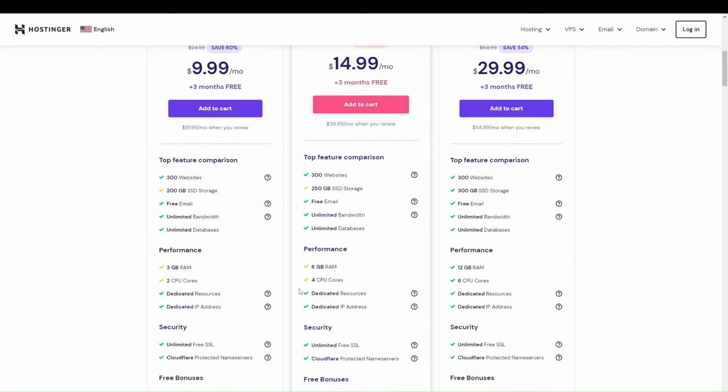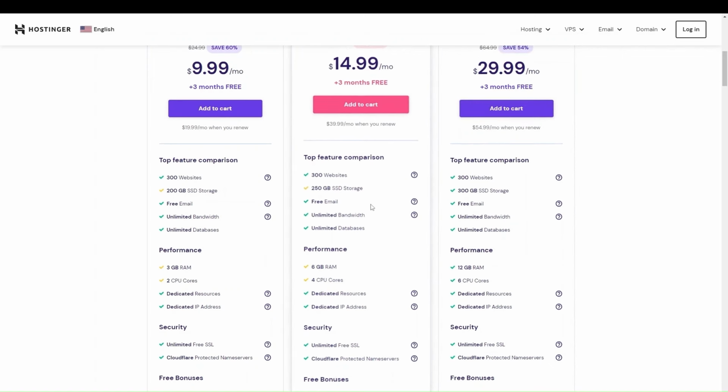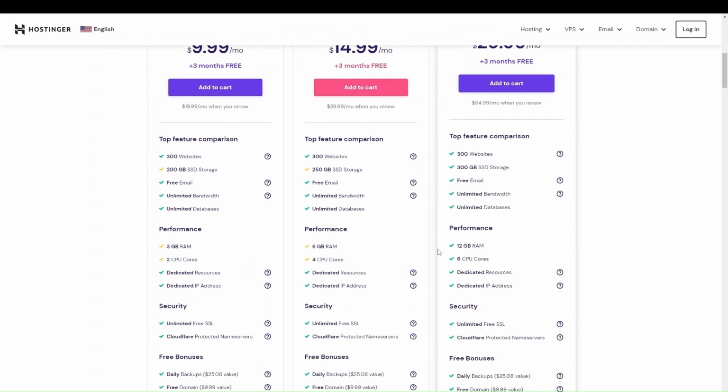Depending on the amount of traffic you're going to have, the amount of performance needs that you're going to have, this is going to differ in terms of how much resources you're going to need allocated. That's the main difference between all of them. On top of that, you get the SSD storage, but even with the most basic plan, you get 200 GB SSD storage, which is a very generous amount. But you can go all the way up to 300 GB as well.